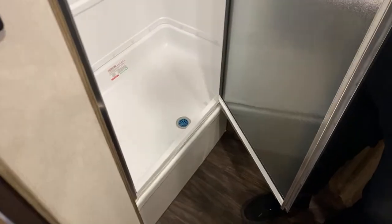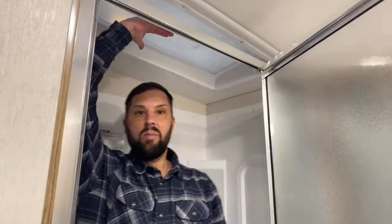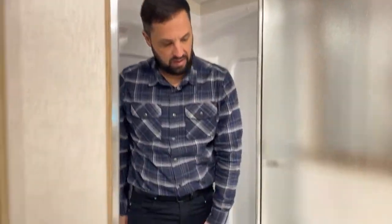Check this thing out. Oops, I just hit the lights. This is pretty big. It's even got a skylight. I'm 5'9". Plenty of headroom in here. Plenty of volume in here.